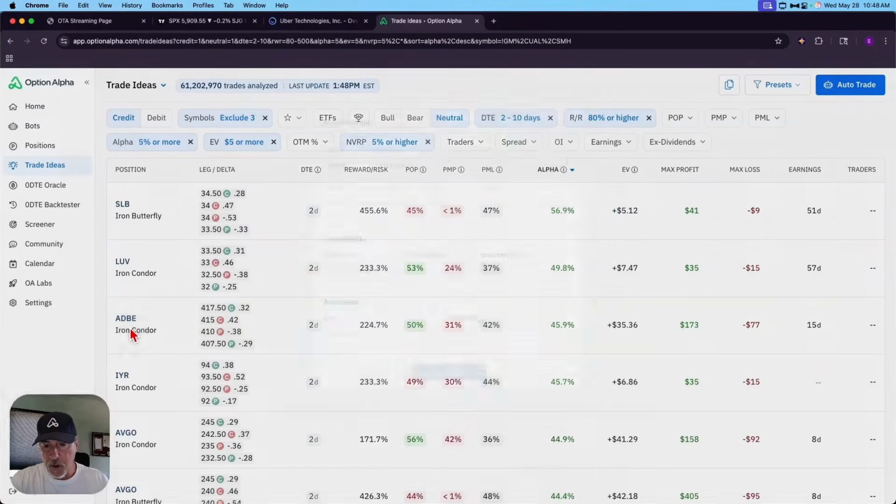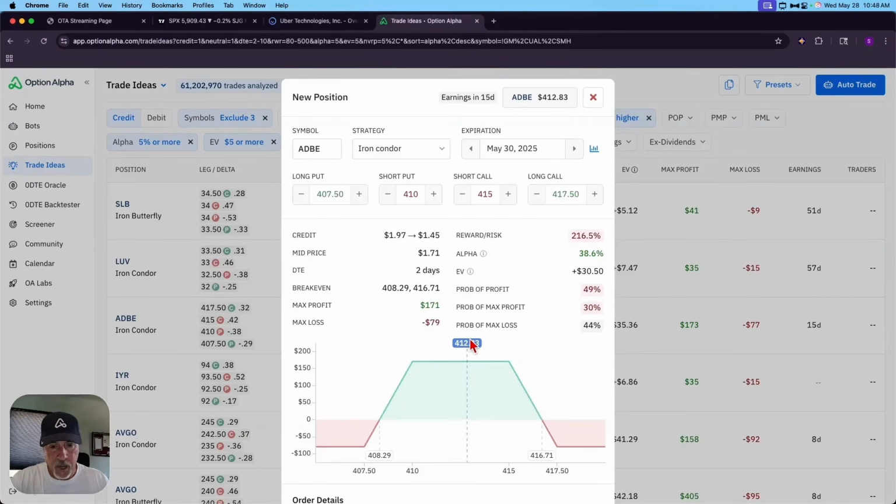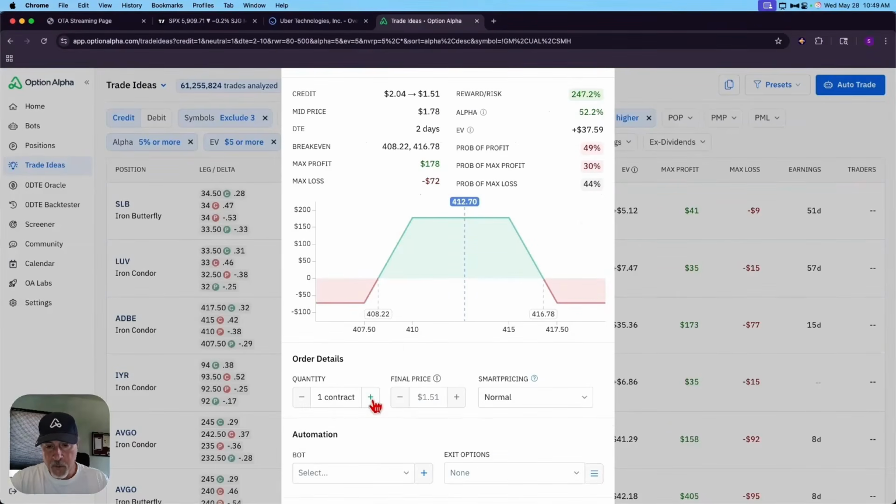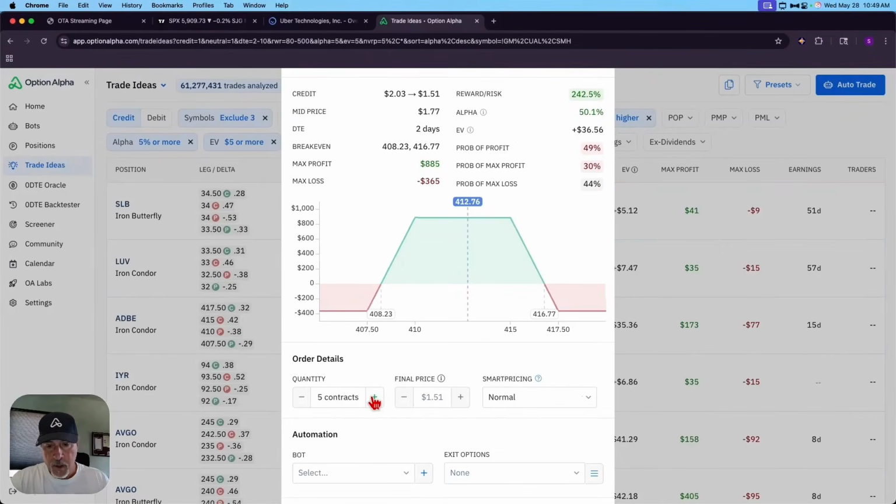I've had some really good trades in Adobe in the past. I like that. Centered in the Condor. Really good reward to risk ratio, like that. And mid is 171. Max loss $72. So I don't know, I'll go 5 of those. And I'll try going out here at $1.65.